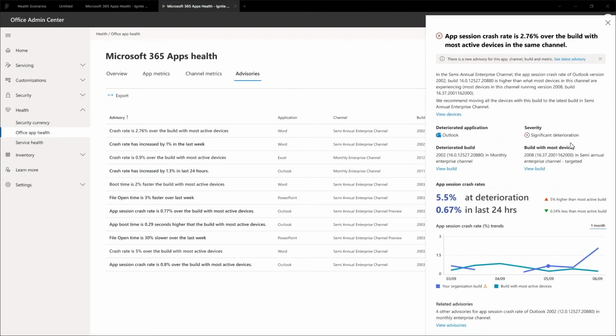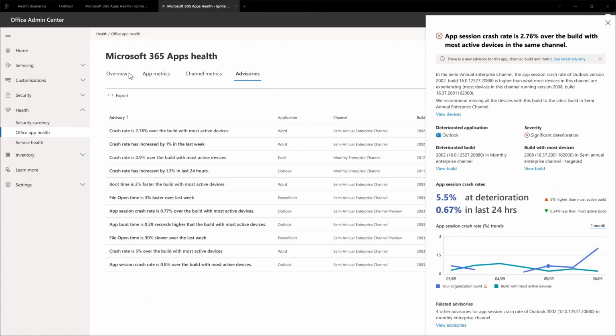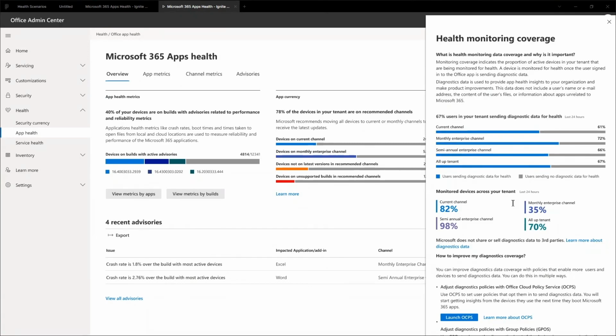Whenever you're looking at a past advisory, we will also notify you if there is a more recent advisory for that metric for that build and that app. Going back to the overview insights, last but not least, we also have the coverage for your devices. We show you the percentage of devices in your organization that Apps Health is monitoring for health trends.